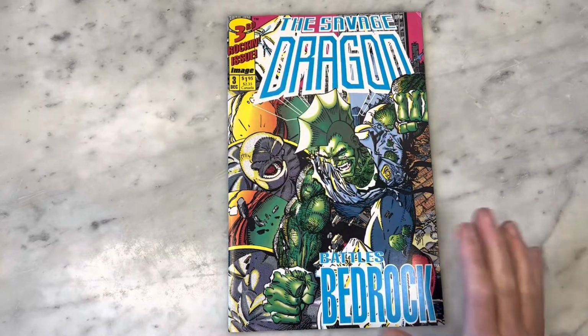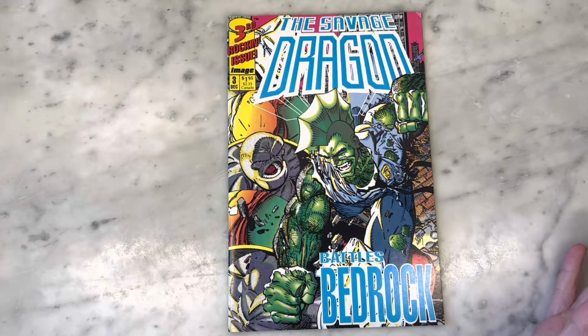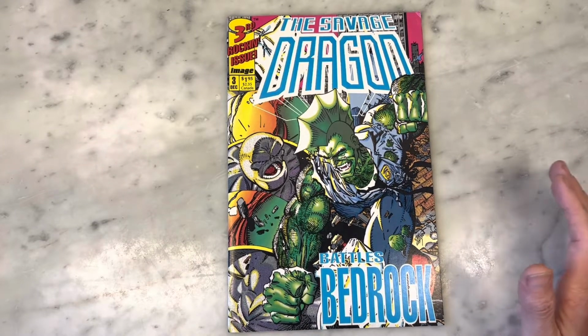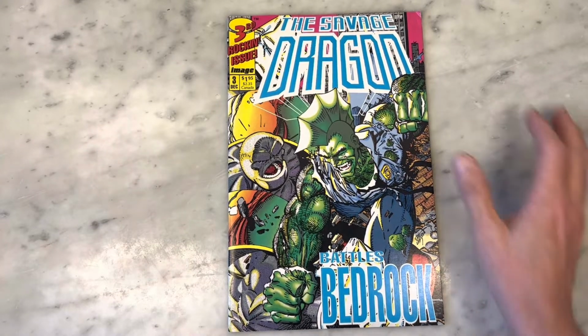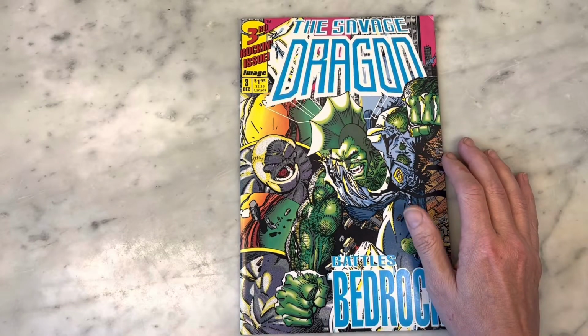$1.95 for this puppy. I feel like that's kind of the perfect price for comic books. You know, when they first came out, they were like 10 cents. I mean, Superman sold like millions of copies because they were so affordable. Now they're like $5-6, and nobody can afford them, and nobody buys them unless you're like a middle-aged man. I don't even buy them that much anymore unless they're super great.